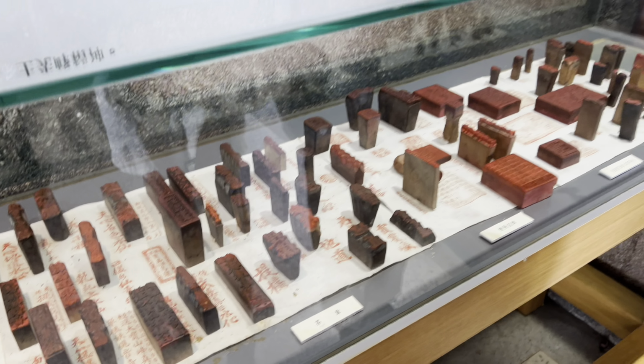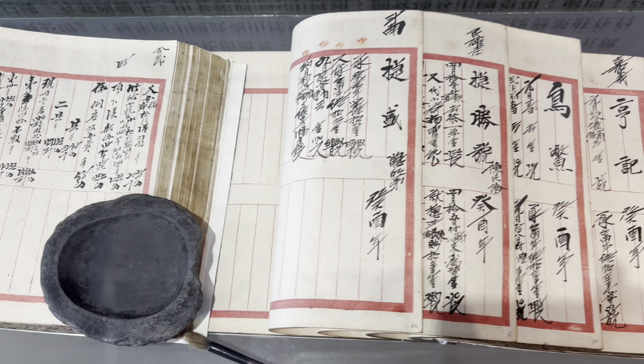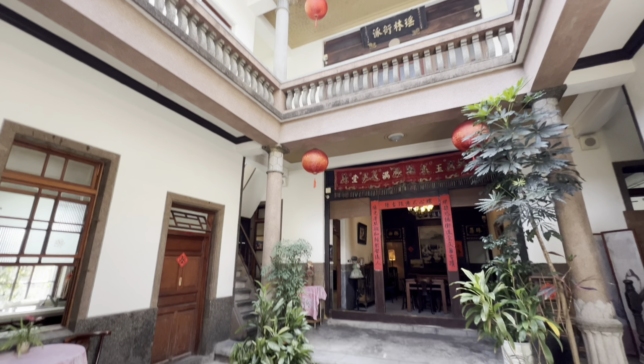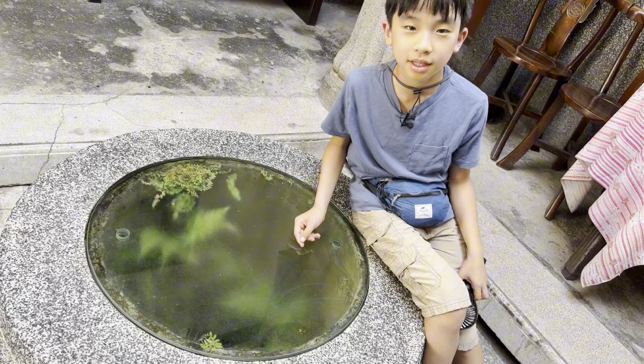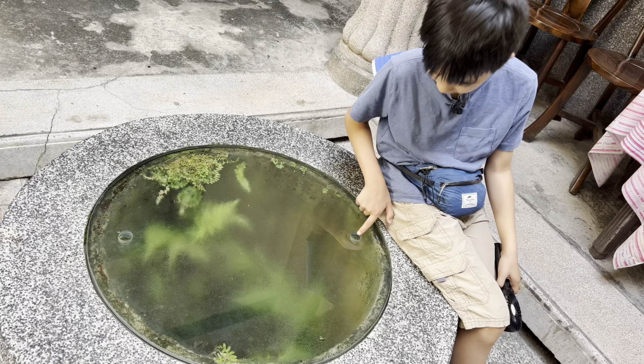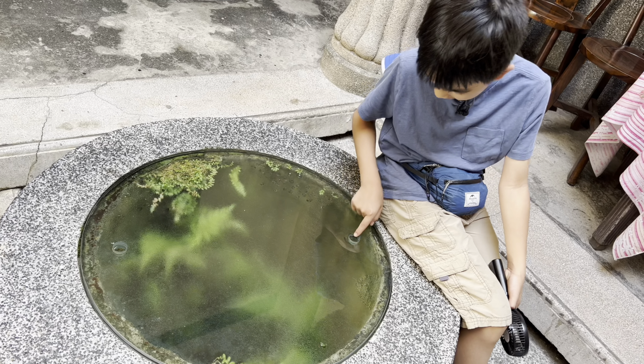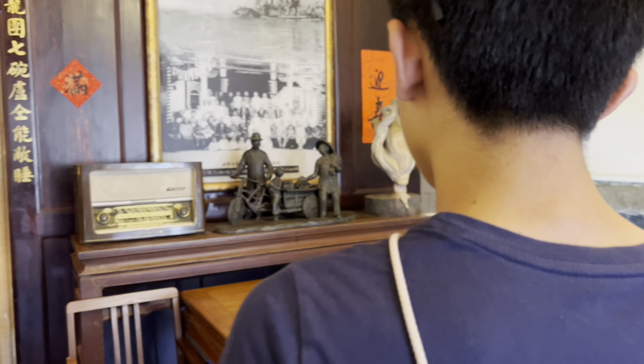These are old stamps and they're used to verify the authenticity of the tea. Here's a wishing well, and I think people used to throw coins down there to make a wish. Now they sealed it off so nobody can really throw coins, but you can still see some.